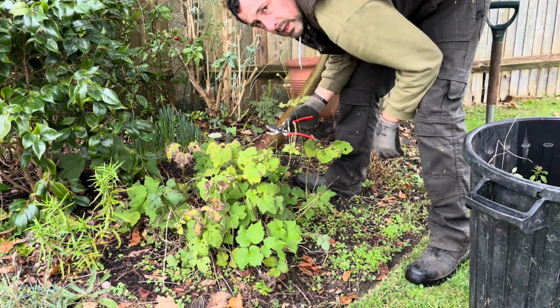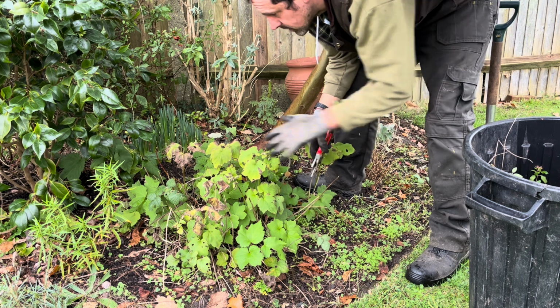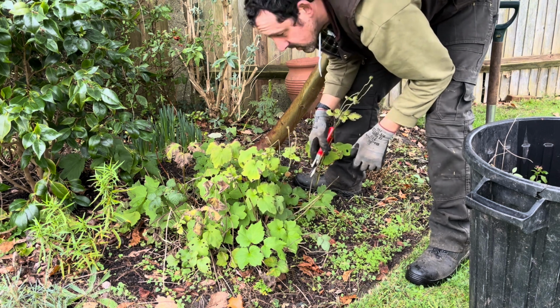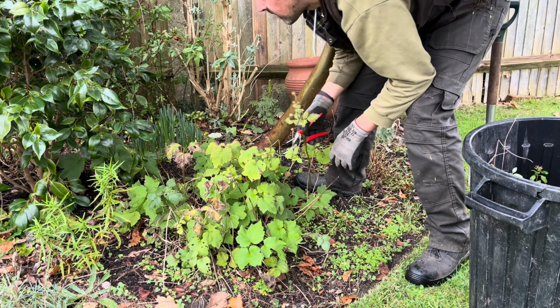Okay, so we've got the Japanese anemone here. This is finished, so we can tidy this up a bit. They always die back over winter, so I'll tidy it up and then we can mulch around here then.